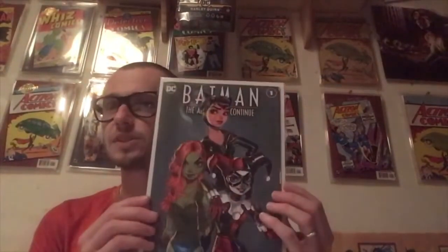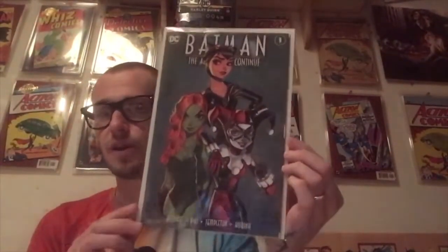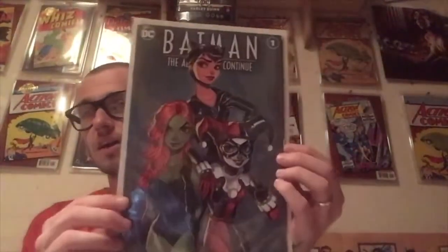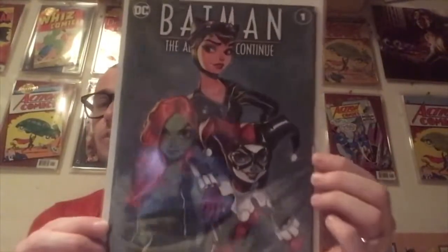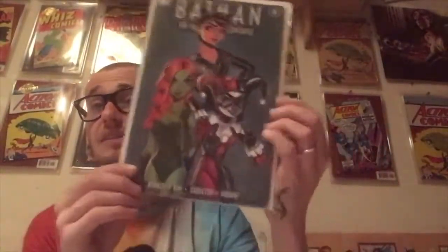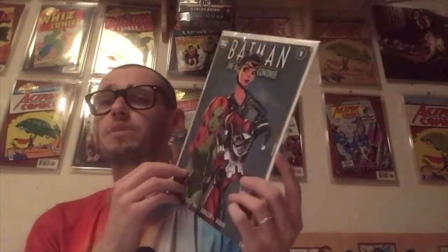Also recently, when I say recently, this is probably the newest Harley Quinn I've bought, is the Batman Adventures Continues variant. This is so cute. It's absolutely adorable. The faces on the girls is awesome. And to have the Gotham City Sirens together, I'll always pick it up if I can. But that's so cute. And this was £10, I believe, on 789 Comics.